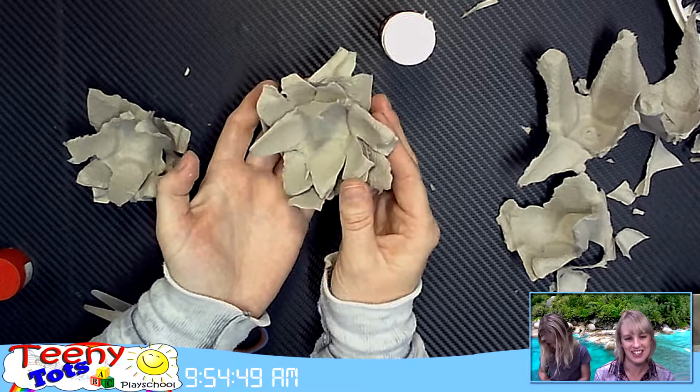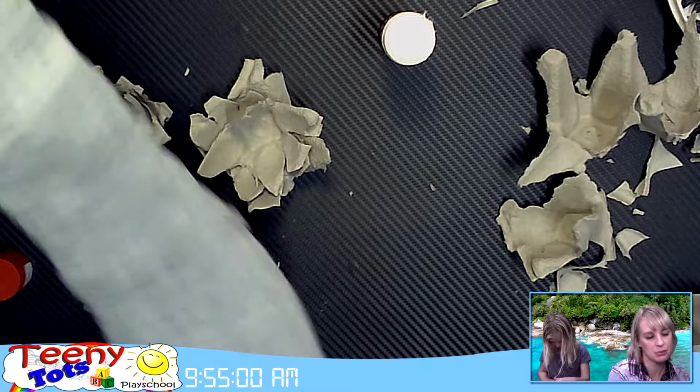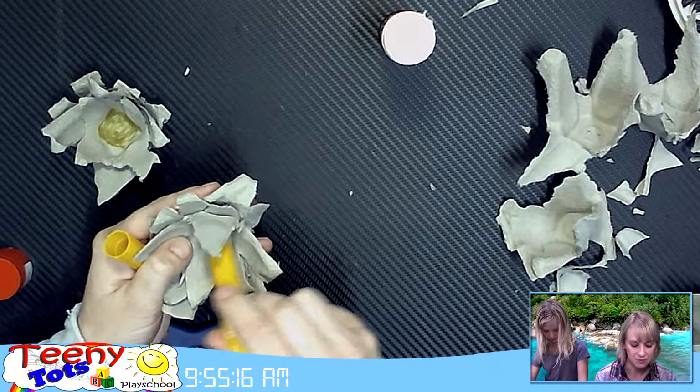There we go. Lovely. So if you want to, you can color a little bit inside. This is the middle of the flower, just so you can see. Okay, and then you can paint this later. Won't that be fun? I think that will be super fun.